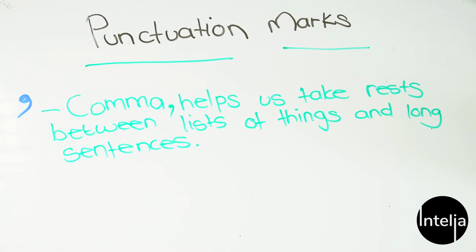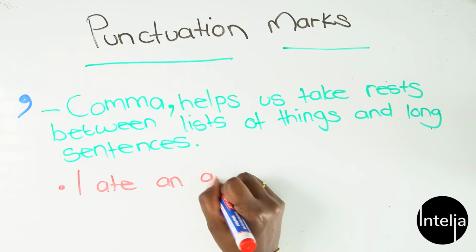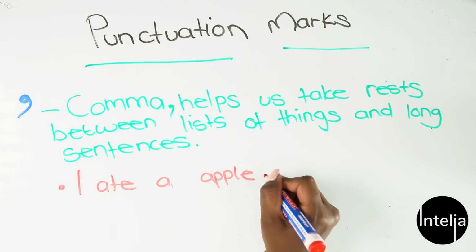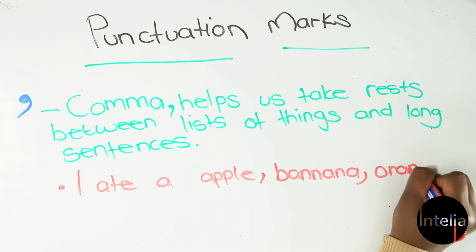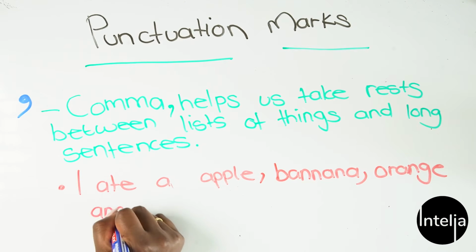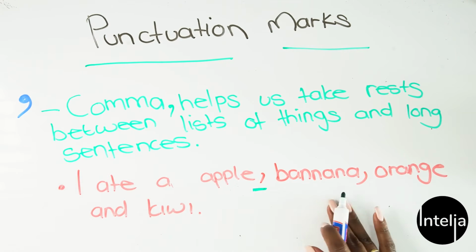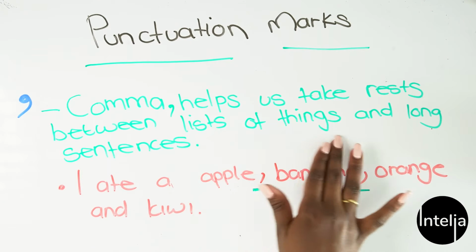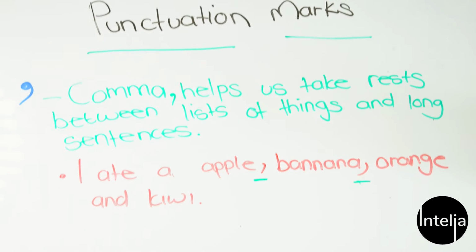For example, I ate an apple, banana, orange, and kiwi. So, do you see how I've used my comma here? I ate an apple, comma, banana, comma, orange, and kiwi. So, a comma helps us take rests between lists of things and long sentences. Awesome. Let's move on to our second punctuation mark.